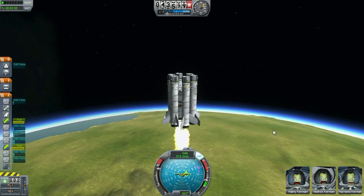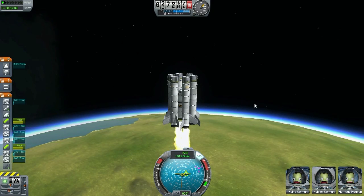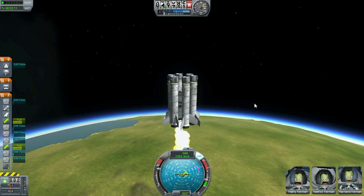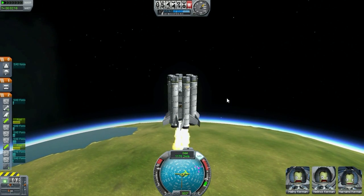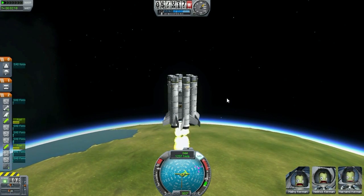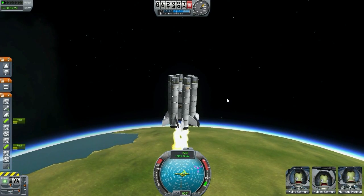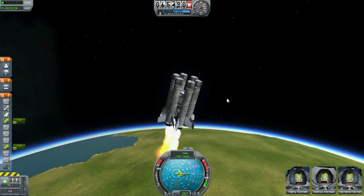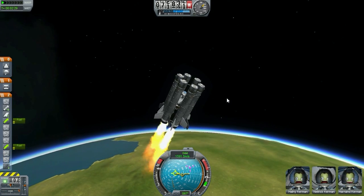Loving the new solid rocket boosters. These things are great. Good stuff. Oh, I know what I need to do. Oh, I can't do it now because I've already fired him. But yeah, I meant to wait until we got into orbit or near apoapsis to fire that last stage to get some orbital velocity out of them. It's gonna be a little late now, but well, we'll give it what it can. See what happens.